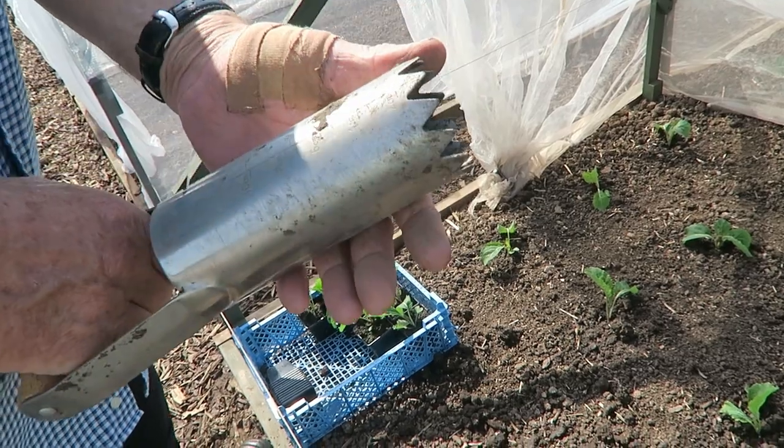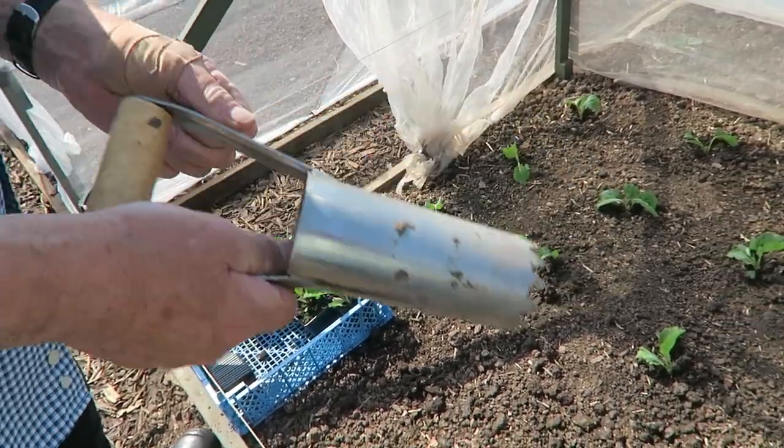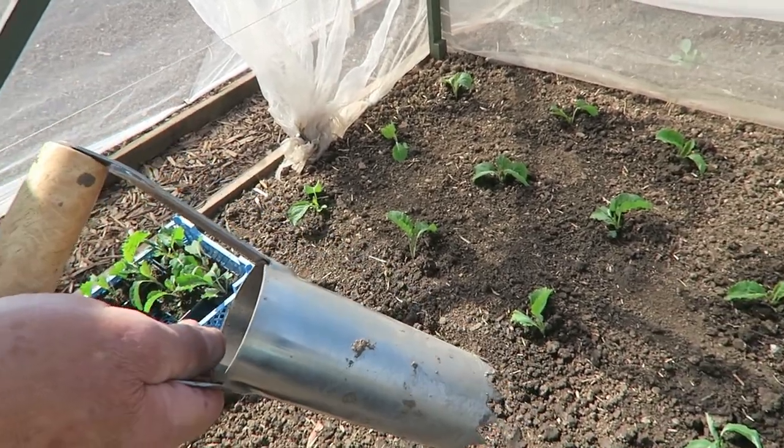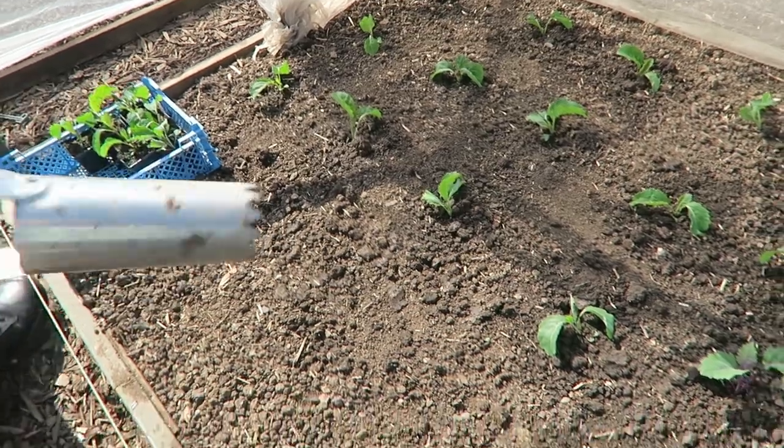I'm using the bulb planter again. It's getting a lot of work this year. We'll put 4 in a row just across there, plant them in, give them a good watering, and then put the tunnel back down.